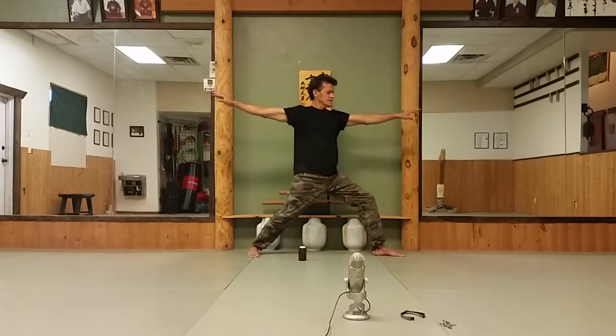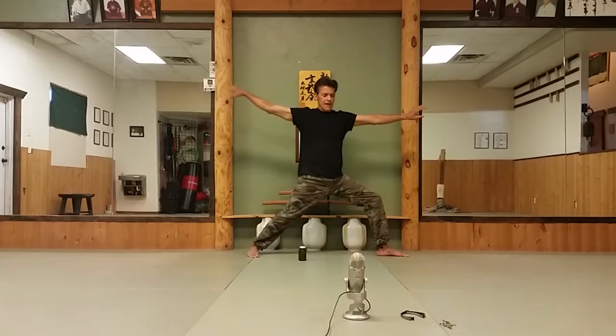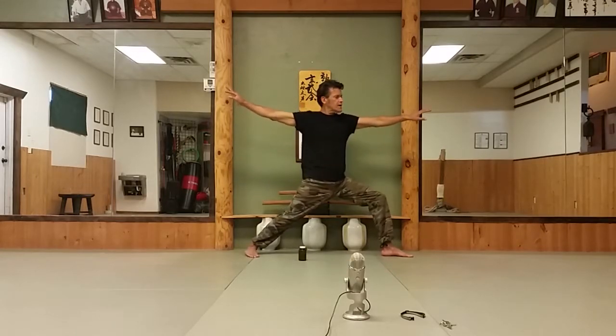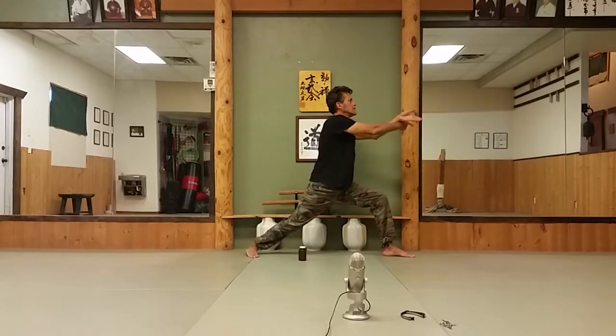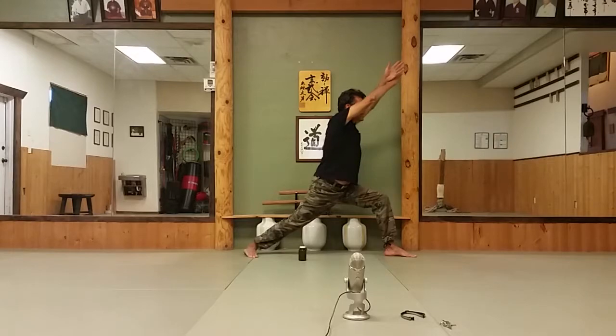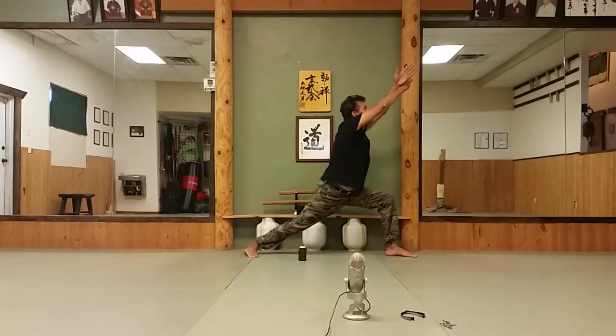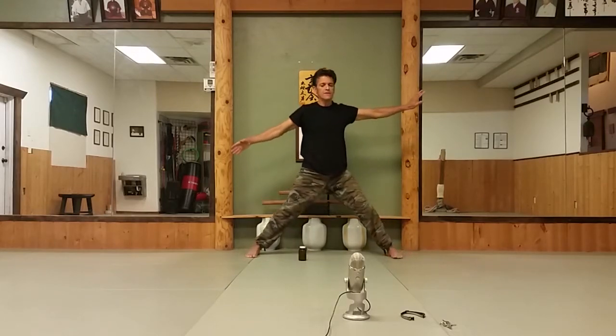Turn to the other side. Come into like this is a super warrior 2, super long or wide, however. And then make it even wider. And this is going to come down, up. Okay, see if I can do this a little better. One more breath. This arm comes down. Turn back to face you.